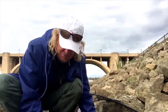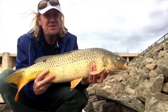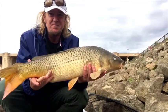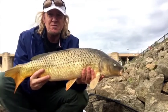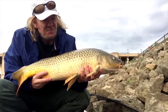Another run. I've lost a couple, messing about trying to fill the run, but that's a better one. Just under 13 pound on the sweet corn, classic sweet corn method feeder. Really good fight.